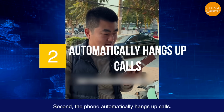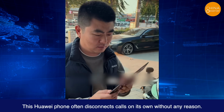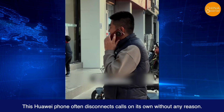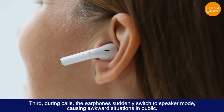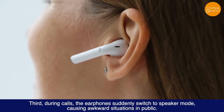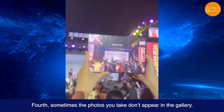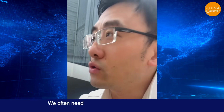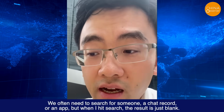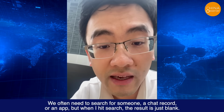Second, the phone automatically hangs up calls. This Huawei phone often disconnects calls on its own without any reason. Third, during calls, the earphone suddenly switched to speaker mode, causing awkward situations in public. Fourth, sometimes the photos you take don't appear in the gallery. Fifth, the search function doesn't work. The blogger said, "We often need to search for someone, a chat record, or an app, but when I hit search, the result is just blank."